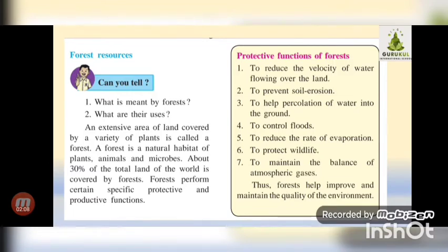First one, to reduce the velocity of water flowing over the land. Okay, velocity, this concept we have already learned in physics. So what plants or forests do, they reduce the velocity of water flowing over the land. Now due to heavy rain, there is a logging of water on the land. And suppose in any particular area there is a slope, then what will happen? All the water which is getting logged over there will easily be carried to another place. So what do forests do? Forests have many plants, many creepers, many climbers, and grasses. They hold the water, they stop the flow of water. Means in short, they reduce the velocity of water.